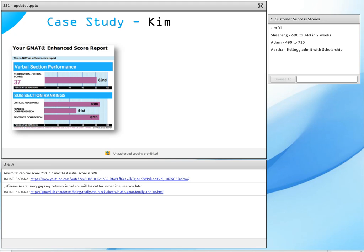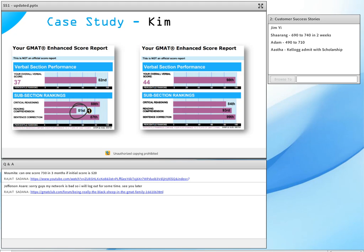Kim, again, scored an 82nd percentile. Clearly, the issue was RC and to a certain extent SC as well over here. We helped her improve. Again, she wasn't following the reading strategies. We helped her improve to 93rd percentile in RC, 99th percentile in SC. Not an Indian, by the way.